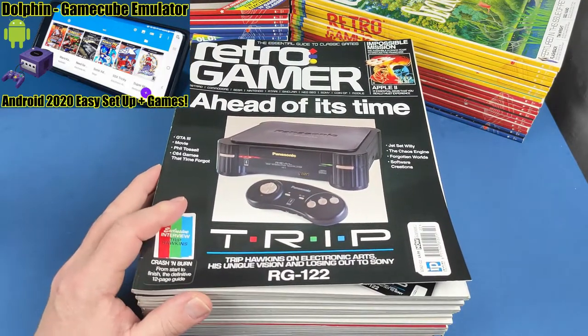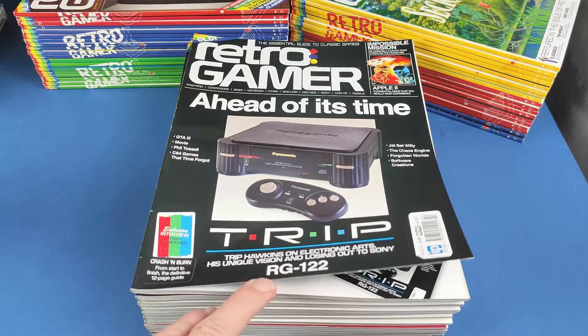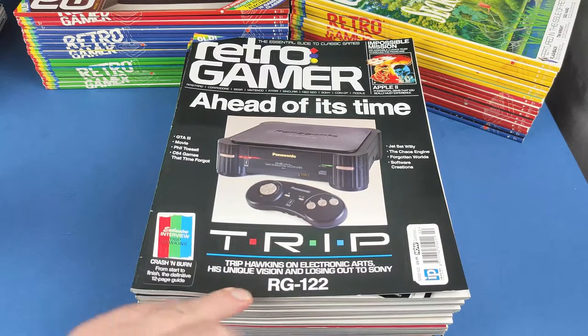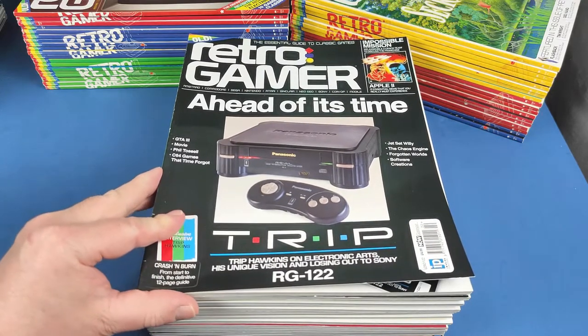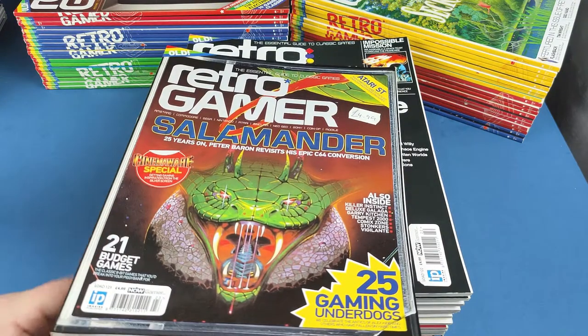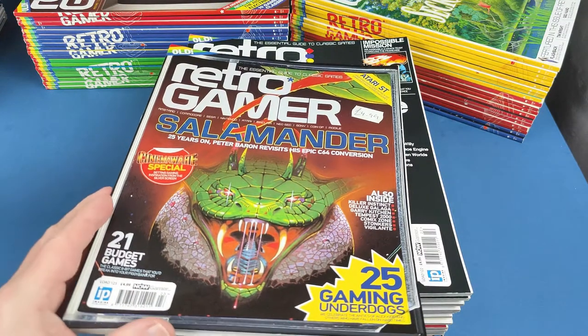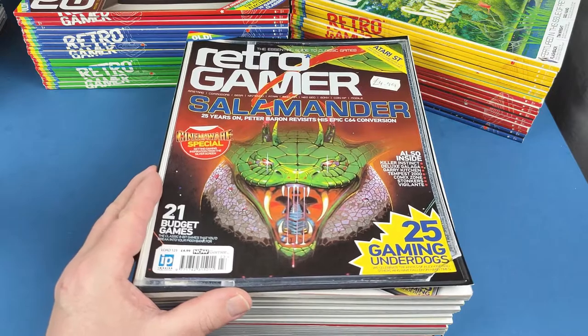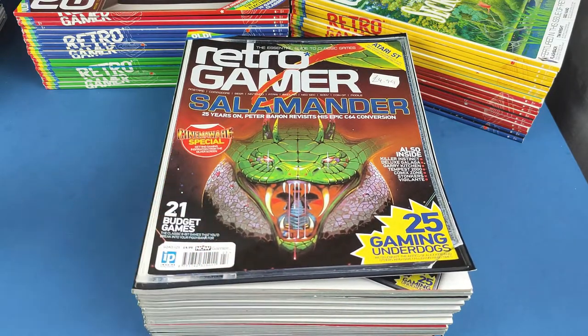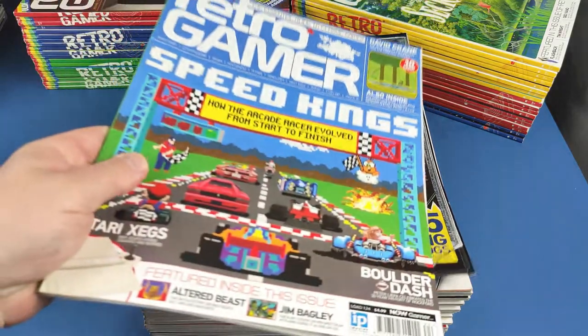Now, there's something you don't see very often, RG122, the Panasonic one. I remember having one of these through my hands, and I immediately got rid of it because it was just awful, but probably super rare. Came with a few games as well. Salamander, what's this? This is number 123. Ah, yes, an N64 game.